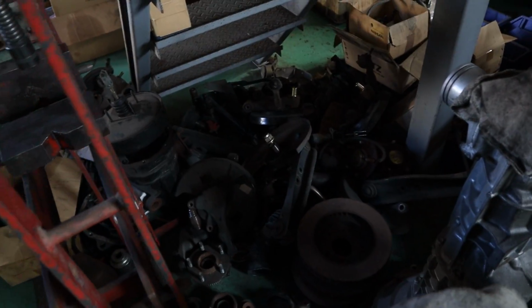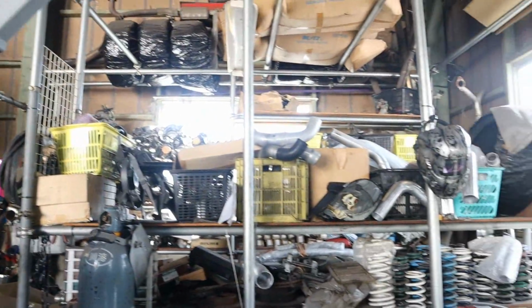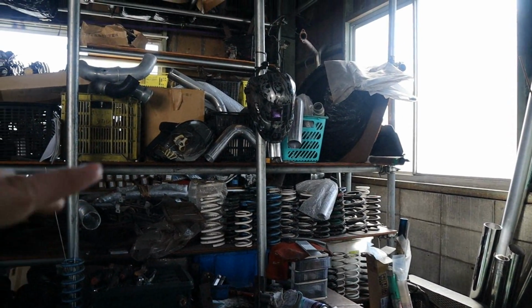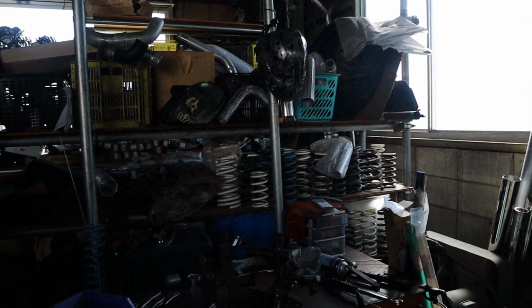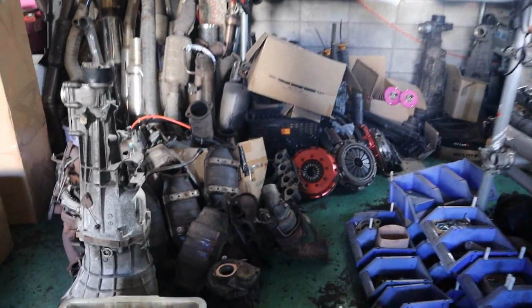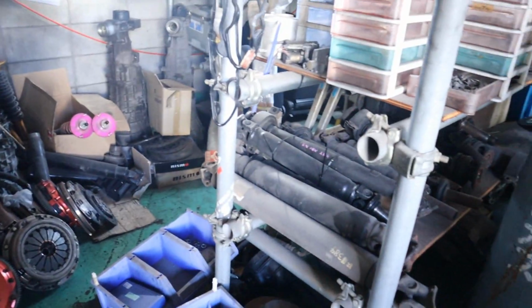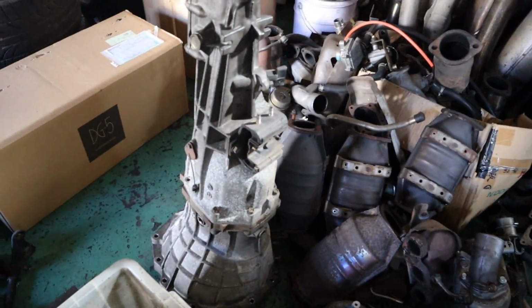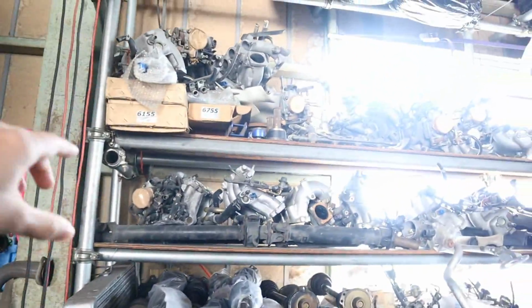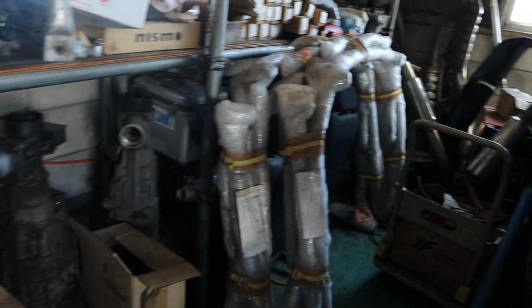Look at them all. Oh dude, up in the back here is pretty crazy. Look, all these springs. Are these all just different lowering springs or just standard springs? Just different springs, different spring rates and stuff like that. I can't believe how many things there are. Another transmission right here, looking up here, the intercooler, all of these exhaust and intake manifolds and everything up through there. Oh, I almost tripped over parts.